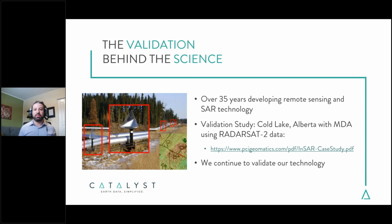And we've done, as I said, a number of different validation studies. One such validation study was in Cold Lake, Alberta, where we partnered with MDA. This was a little while ago, and we used RADARSAT-2 data to compare the deformation determined by the InSAR approach against the modeled deformation based on the geotechnical engineering methodology. And we're continuing to do new validations today.